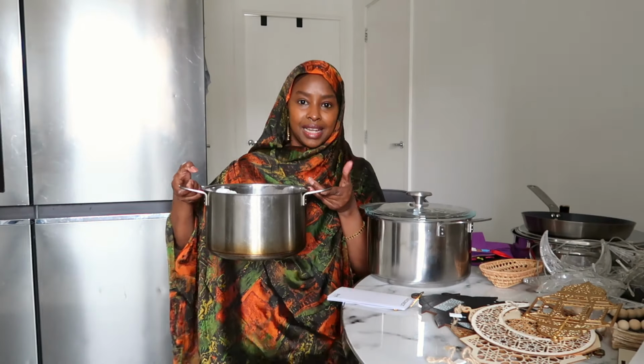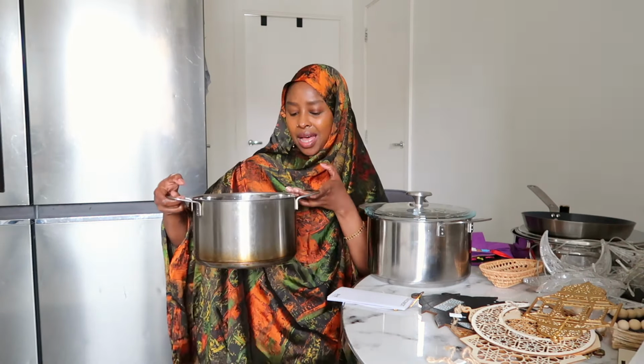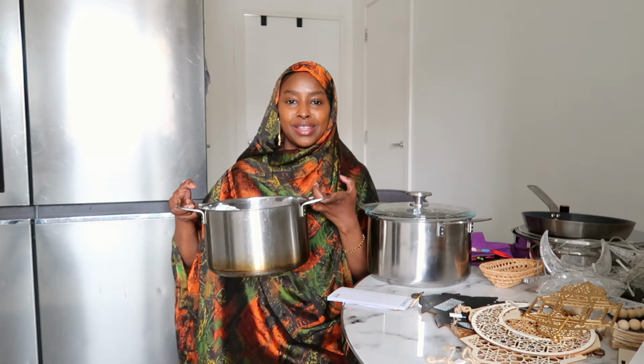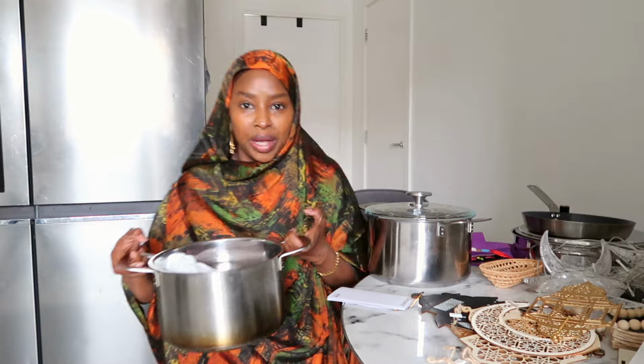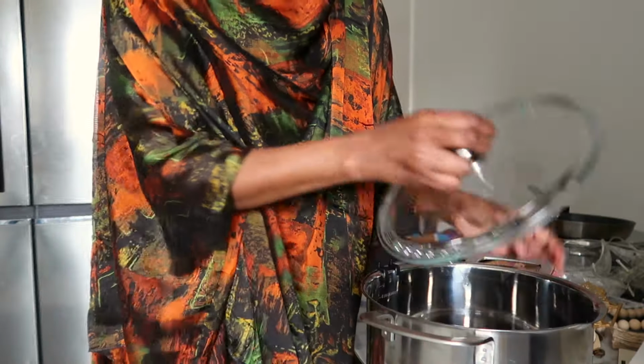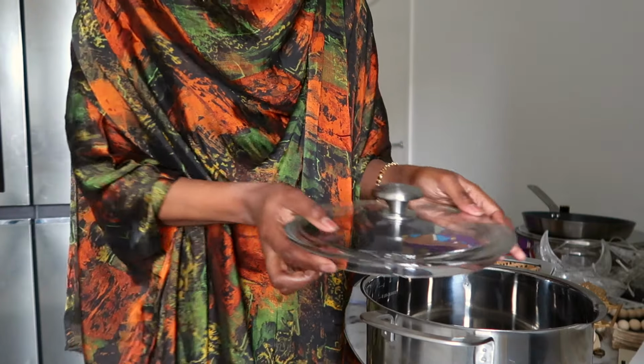This is exactly the same as this. This is from IKEA. My sister gave it to me. I had this for 9 years and the quality is still there, and that's why I'm not going to chuck it away. One thing I love is the lid. Any glass lid will do me nicely.